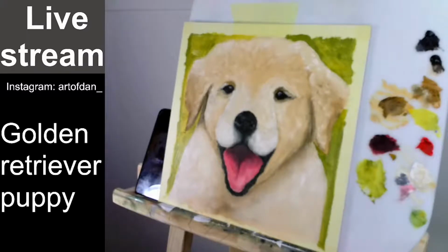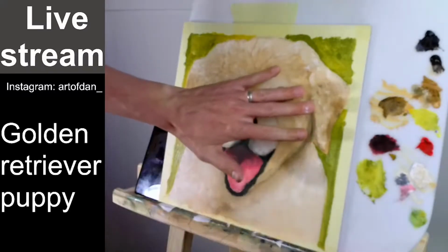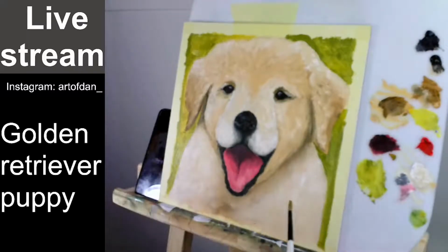That's so quick, yeah, but it's not a big painting. You see, this is my hand and you see the size, so it's not that big. If I paint it like this, 12 by 12 inches, and there are no other details, it's only face. If there will be a body or more dogs, it's definitely gonna be longer. But as I said already, you can work a lot with details and spend more time if you want, but I'm trying to do it that way.